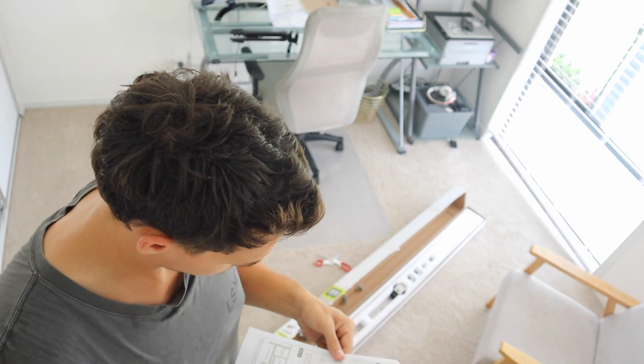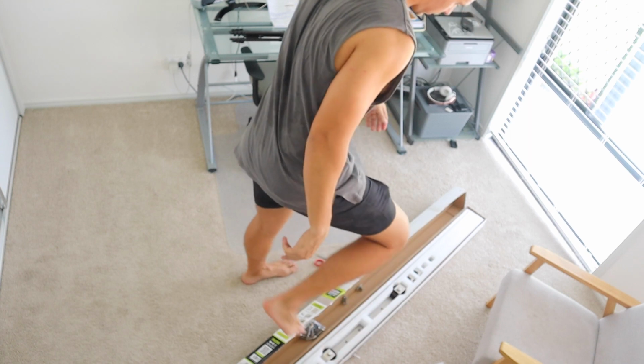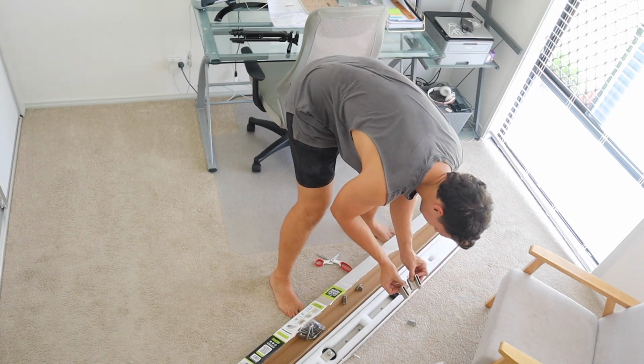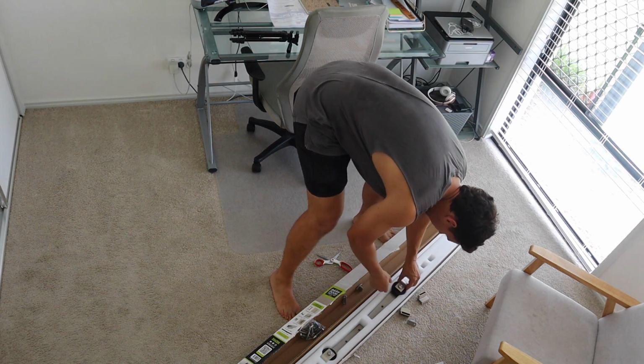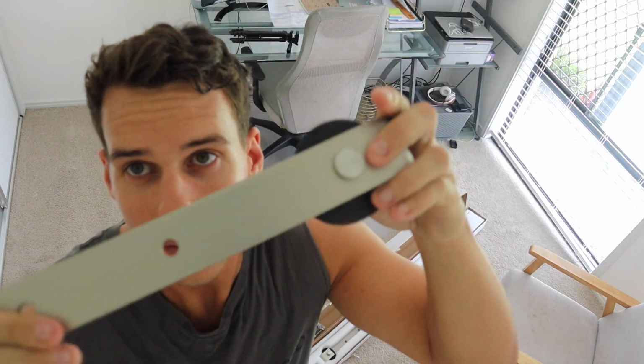Step 1, positioning the track. I'll worry about this later. Let's see what's in it. We've got little door stopper, little anti side to side things. Hanger 1. Look at the finish. This is sick. So this is nickel, which is the same style as our doorknobs in the bathroom. So we figured this would go nice.